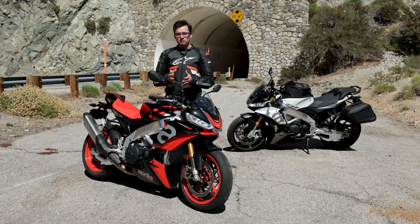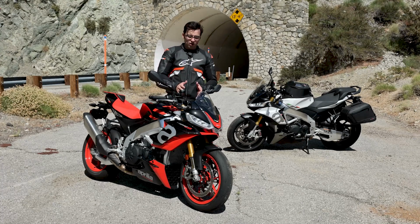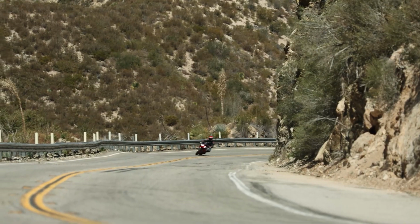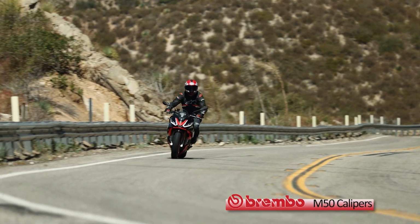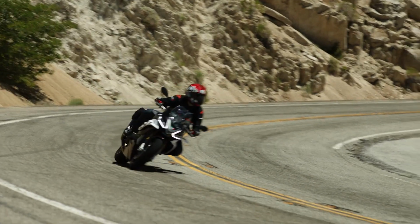It's very stable, very stable. And you just get this awesome front end feel, awesome feel in the rear, so you can put that power down. And then also, when you're getting on those nice big Brembo style calipers, diving into those corners, you can trust the front end. And that is one of the Tuono's defining characteristics for me.